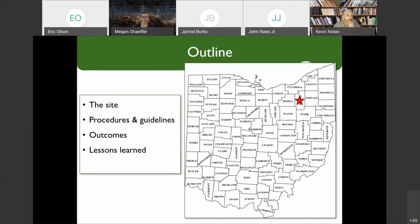So just to give you a little outline, also to show you where we're talking about in Summit County, Northeastern Ohio. I'm going to talk about the site that we excavated, and not a lot of details on it because that's really not the point of this talk, but just because some of the characteristics of the site made it ideal for adapting these procedures. So the site itself, the procedures and guidelines that we used in order to adapt what we were doing with the pandemic and keep everyone safe, the outcomes, and then some of the lessons that we've learned and some of the things that we will navigate going forward.